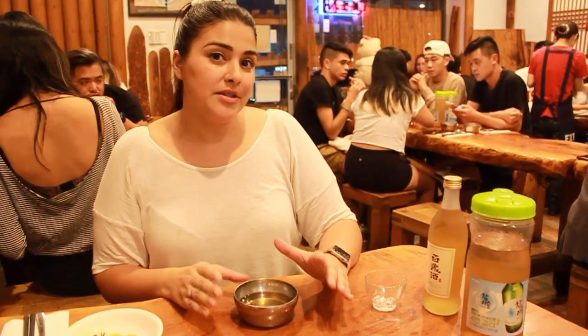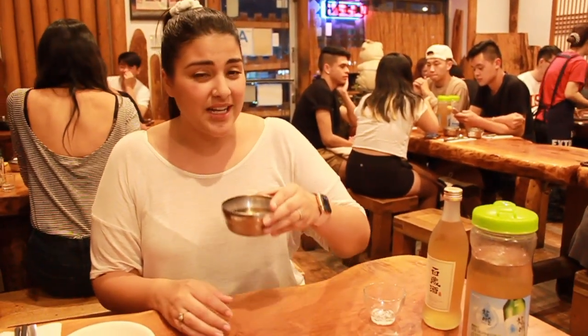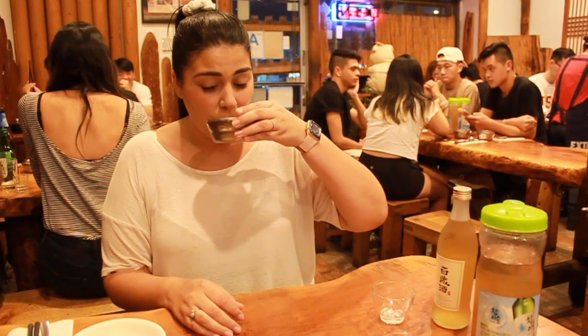This is a very mild buckwheat tea, and it's so refreshing. I mean, on a hot day in LA, this is great. Hot soup, cold tea, you know, balance out your temperatures. But really, this is good. I like it a lot. It's very refreshing, and it's very much needed right now.